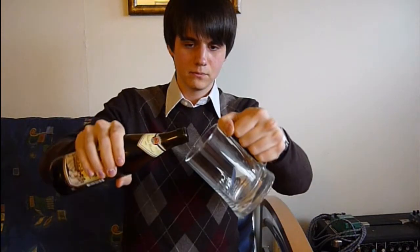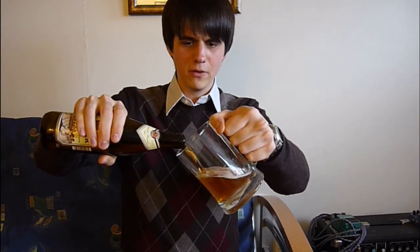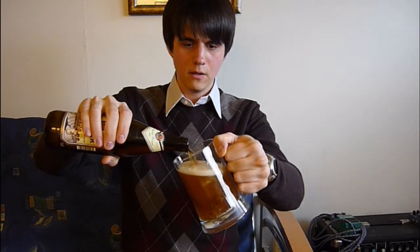I'm going to be using my generic mug, because I don't have a proper Stein or a dimpled mug, but that should do just fine. This is a bit expensive, I found it for about $4 in Whole Foods Market in Manhattan.